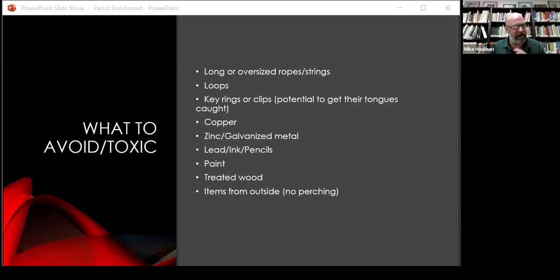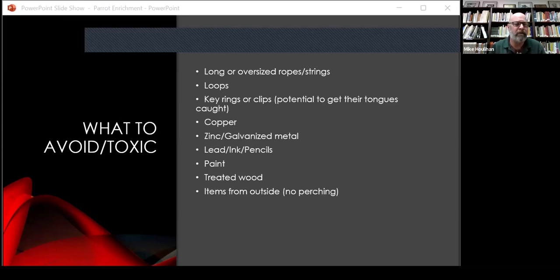Copper was one of those things that has been talked about, but if it's copper plated, those flakes can actually be ingested. I don't know off the top of my head, I'm not a veterinarian, that it is a toxicity, but there are certain metals that can be toxic to the animals. So it's just something that you'd probably want to avoid long term as far as ingesting things.